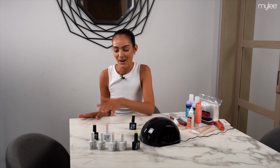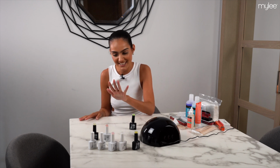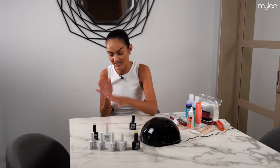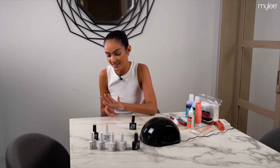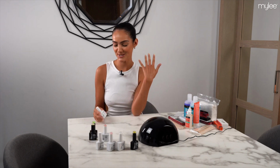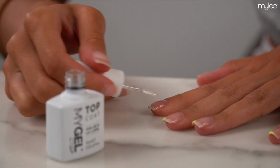Guys, I'm actually so chuffed. It's come out so well. I just can't believe this has happened for my first time. I'm really, really pleased. And we are done. So all I'm gonna do now is finish off with the top coat.